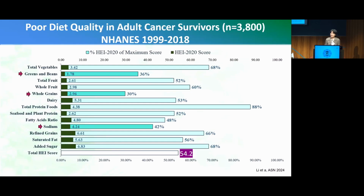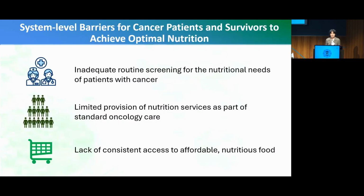Well, just like this morning had a great session about smoking cessation programs, we realized dietary intake is not just personal choice, and there are system-level barriers for cancer survivors to achieve optimal nutrition. One of the barriers is that cancer patients are not routinely screened for malnutrition at diagnosis and during treatment. Only half of the US cancer centers report routine malnutrition screening, and when screening does occur, it is often delayed until advanced nutrition decline occurs.